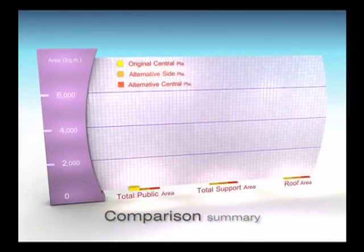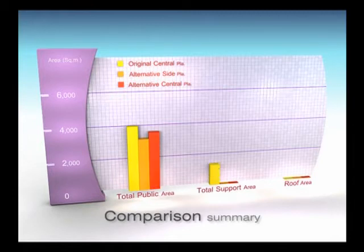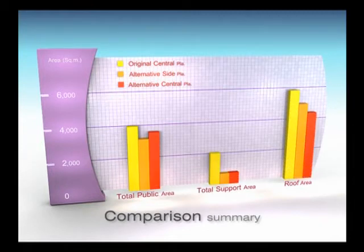This graph shows the size of total public area, total support area and roof area in the original design compared with alternative side and central platforms.